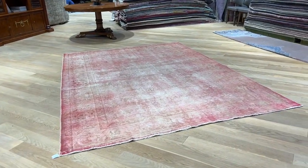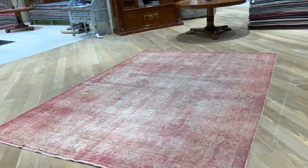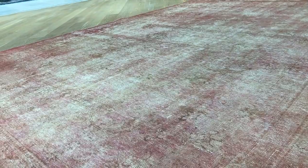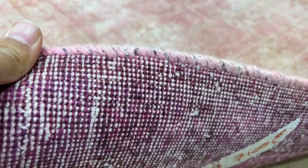So much more beautiful, in my opinion, in reality than it is in the picture and in the video. Again, it's very quiet, but you can still see the high quality Persian handmade carpet tone. The pink sometimes can be darker and lighter, especially where the carpet has a bit more wool on it. The very, very high quality carpet in perfect condition.